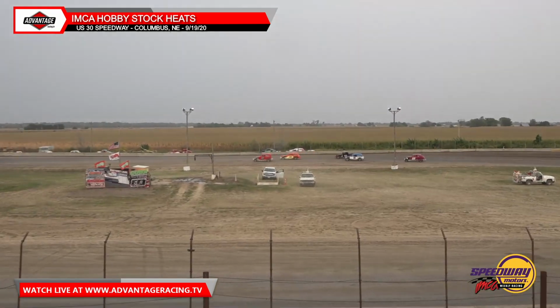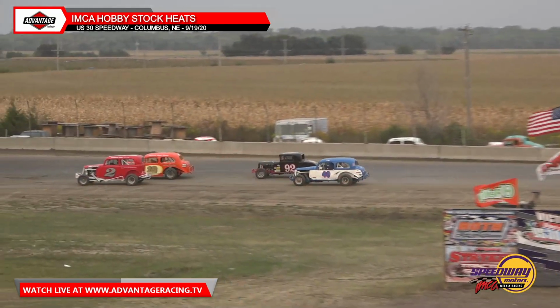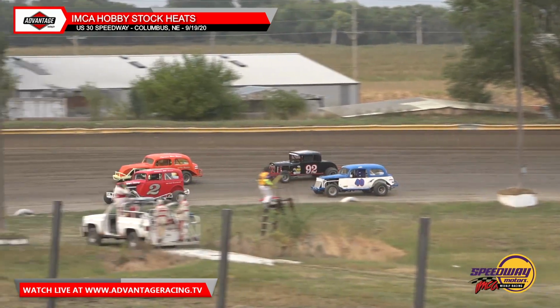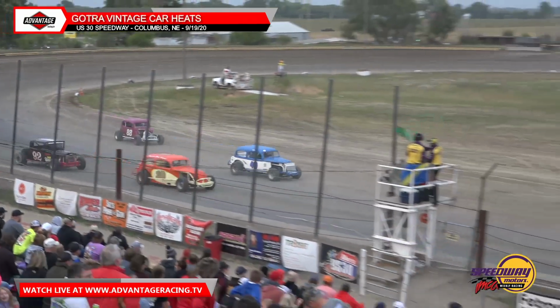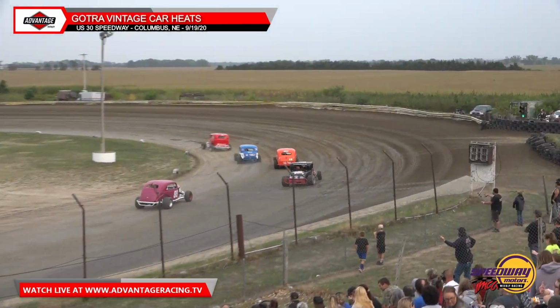Not collecting dust, though. Good Old Time Racing Association heat race number 1. Well, sitting out there looks like the number 2. That would be Dennis Proskachil. The 40, and I believe that is none other than John Rath. Larry Proskachil outside of row number 1 and the 92. That'll be Johnny Orlowski to his outside as we're clean and green.